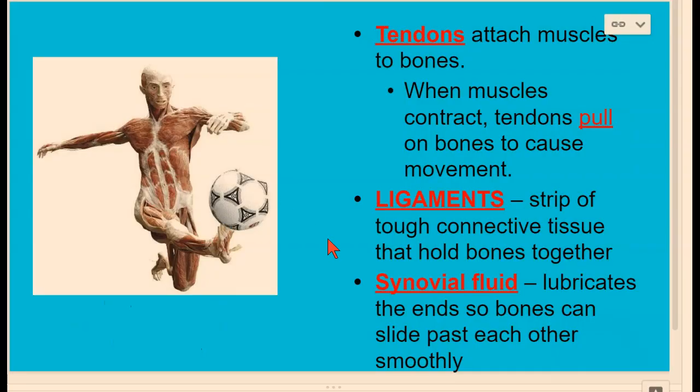So I'm going to finish with this slide here. Tendons attach muscles to bones. So what anchors the muscles? Tendons do, to the bones. When muscles contract, tendons pull on the bones to cause that movement. Ligaments connect bone to bone.